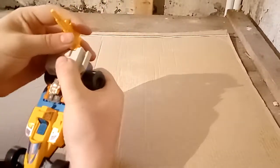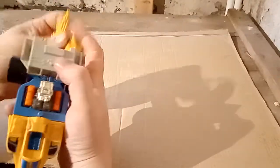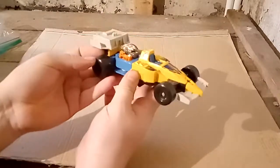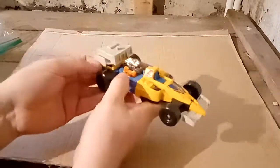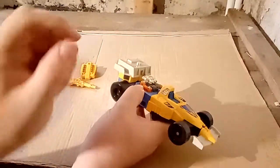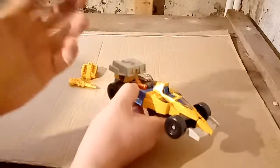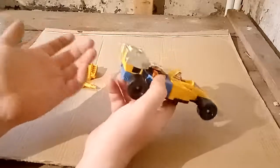Fine, sure, why not? So we'll take these pieces off. Might as well separate them for argument's sake. So they're separate. Go over there. And we should get onto the transformation. And sadly, a little bit parts-former-y. Just a little bit. Which is slightly irritating, but I'll let him off.